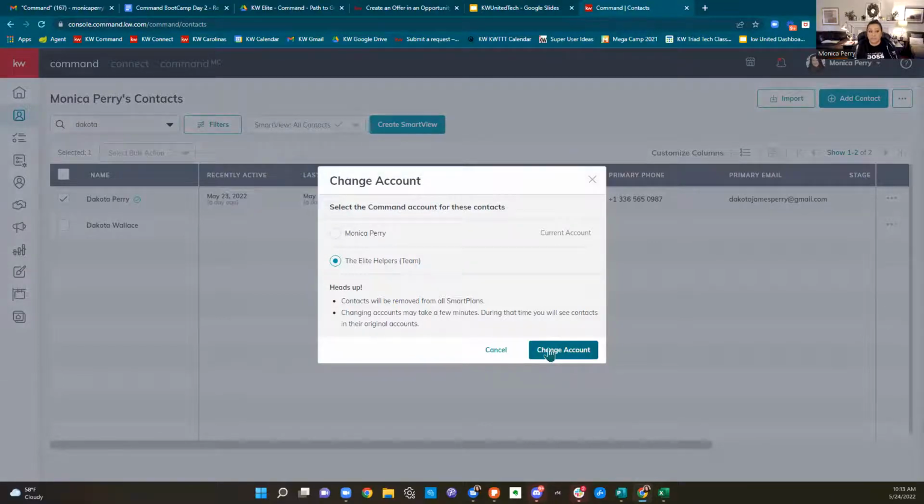So if you ever run into that issue, you're creating your opportunity, you try to create on your team, you enter your contact's name and it says no options, and you're like, I know my contact is in here. It's because your contact is on the personal side of command and you need to move them over. Do I have any questions on that? Because I know we have new agents. This includes if you're in productivity coaching, you're making your opportunities on the productivity coaching team. So you will need to move that contact over temporarily. Do we have any questions on this?